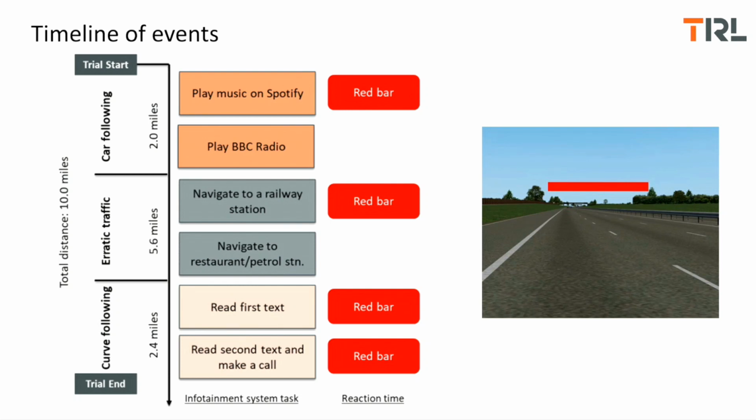And then on the curve following, people drive around a figure of 8 and we say, stay in your lane, which I've been told a few times in my life. So stay in your lane, and then they're asked to respond to the red bar again.